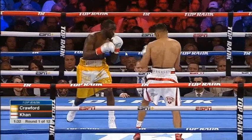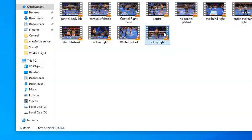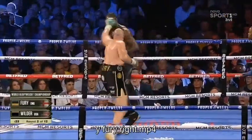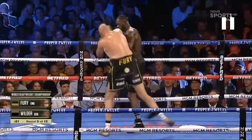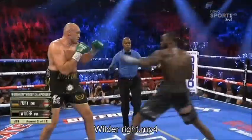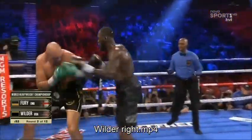Because if he's not able to control him and use this feint to stop him from throwing punches, to stop him from setting up his jabs, to stop him from controlling him with the lead hand, we're going to have many, many more engagements in the fight that end like this, with Wilder getting hit because he doesn't have control, rather than Wilder being able to use his control to land his own right hands.